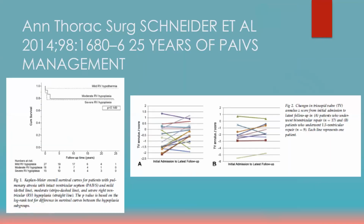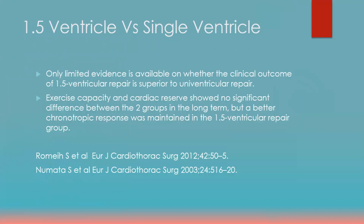Again, tricuspid Z value score. Now, 1.5 ventricle is a very controversial subject. Only limited evidence is available on whether the clinical outcome of 1.5 ventricle is superior to univentricular repair. Exercise capacity and cardiac reserve showed no significant difference in 2 studies between the 2 groups, but better chronotropic response was maintained in the 1.5 ventricle repair group, though the functional status is almost the same.